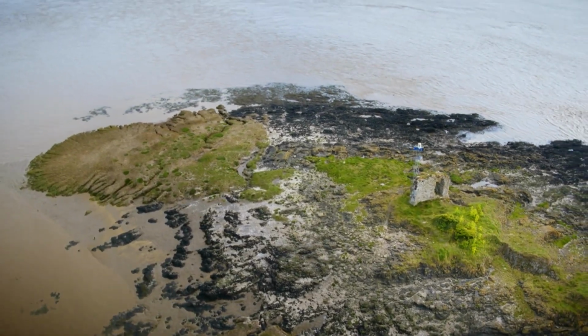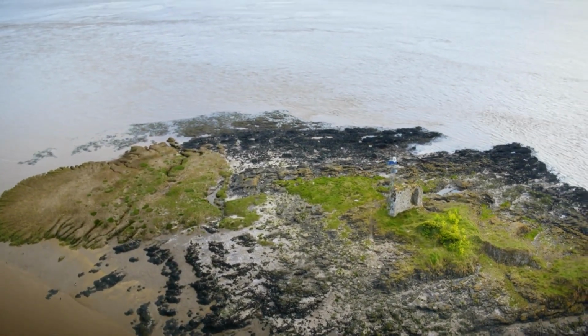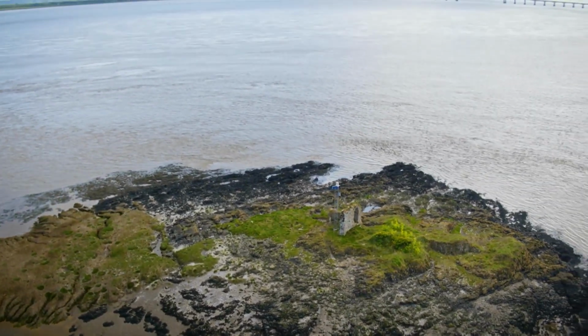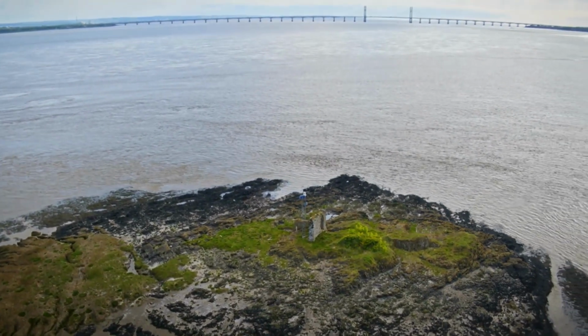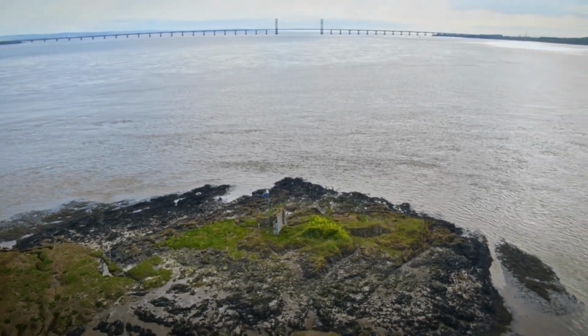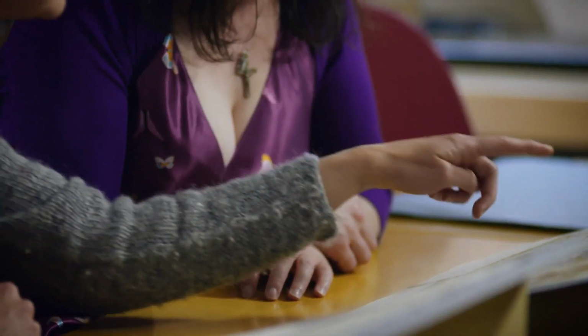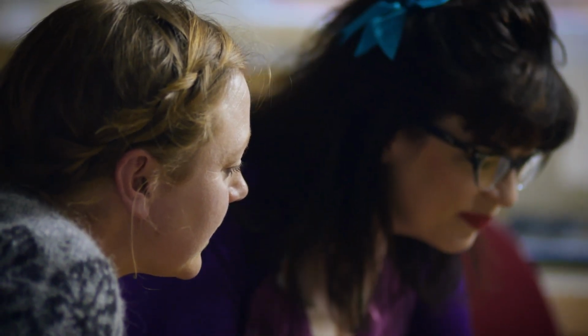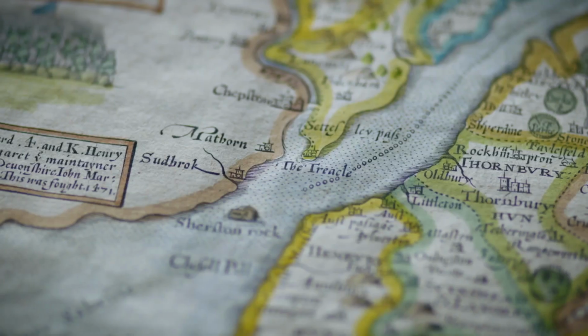The island's history is complicated by the variety of names it's had. As well as St Trogs and Chapel Island, it's been known as St Tecla's. I've come to Gloucester Archives to meet Mary Hughes-Edwards, who's done research into hermits and anchorites and locations like our puzzling island.